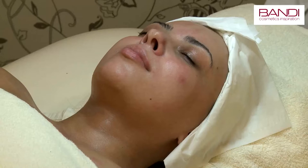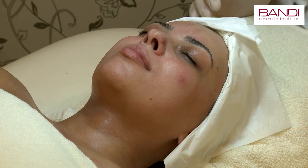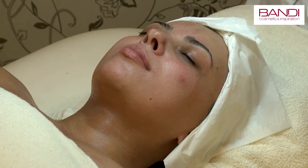Notice that although the mask is lipophilic, so containing fat particles, our micro-ionized natural algae will have excellent skin adhesion and won't slide down the face or detach from it. Start applying the algae.